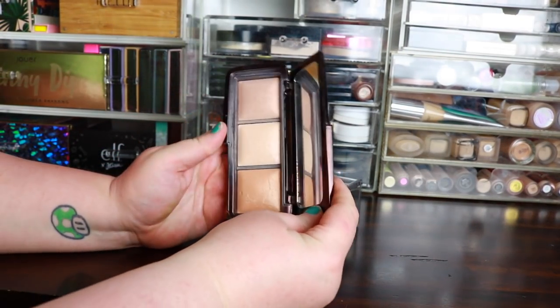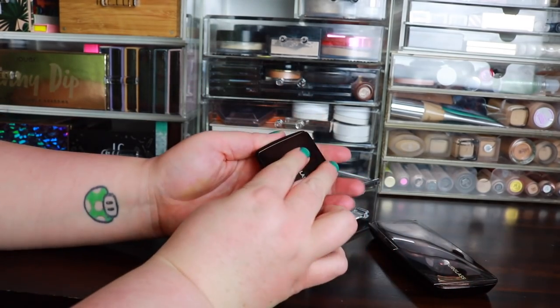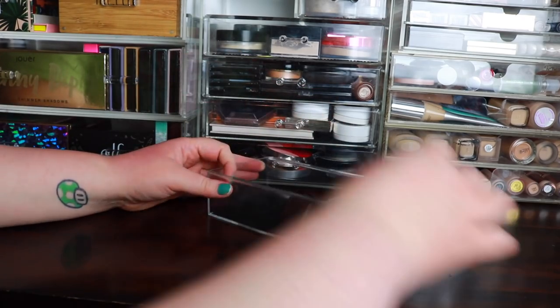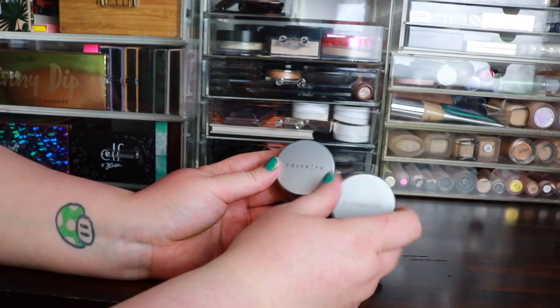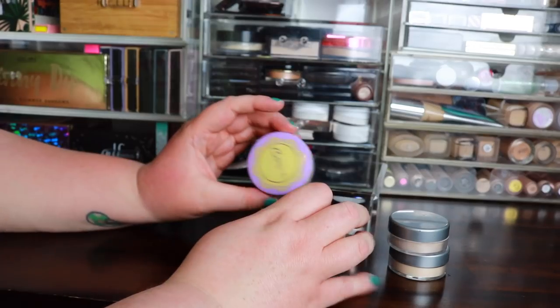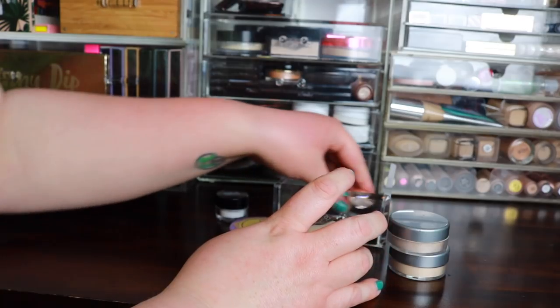So it's the Hourglass Lighting Trio. I have a little loose setting powder, and I have a Diffuse Light Mini, which is great for setting my under eyes, and I have been obsessed with it as of late. The next one I have is more little mini setting powders. I have two from Cover Effects. They are the Illuminating Setting Powders. I have a Laura Mercier Mini. I have a Besame Translucent Setting Powder, a Makeup Forever Setting Powder, as well as like a little mini Ciate.